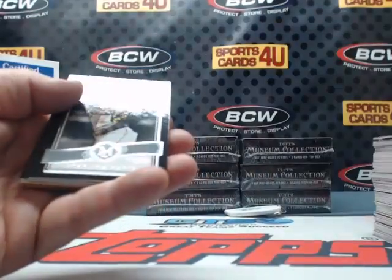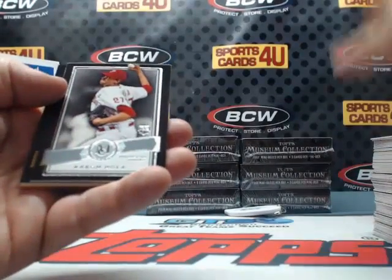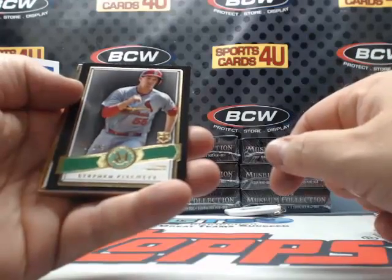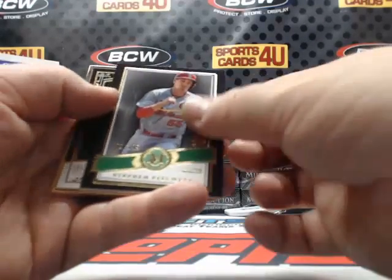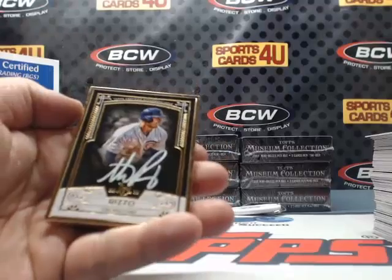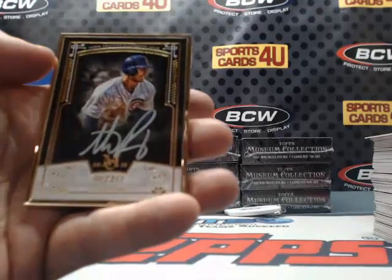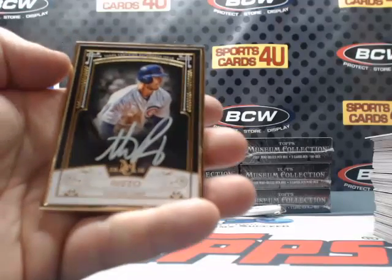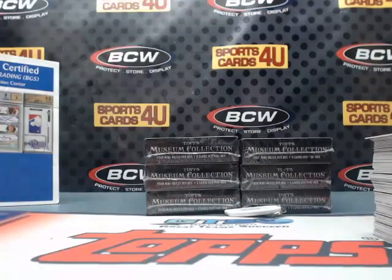Eric Hosmer, Starling Marte, it's cold. Rookie Aaron Nola. Green, 128 out of 199. Cardinals, Stephen Piscotty. And gold framed silver ink autograph for the Chicago Cubs, Anthony Rizzo. 7 out of 15. Gold framed autograph.